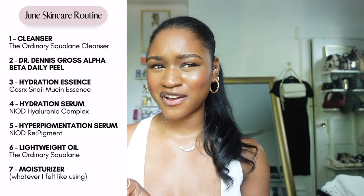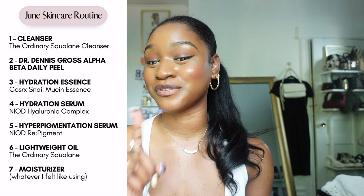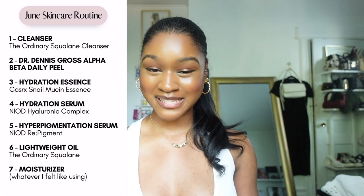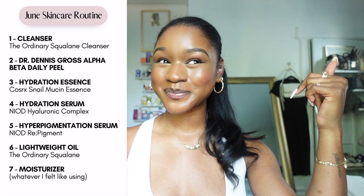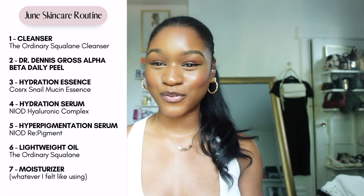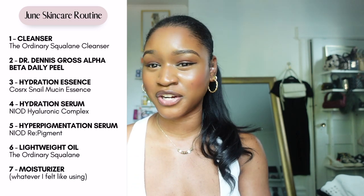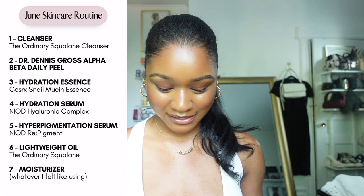Also, recently saw a video where Hailey Bieber mentioned using the squalane cleanser as her first cleanse as well. So, in case you trust celebrity opinions more than people who know what they're talking about, then just know squalane cleanser is that girl. She's well known. She does what she needs to do. Gentle, no scent, nice texture, literally less than $10. Chef's kiss, love that one.